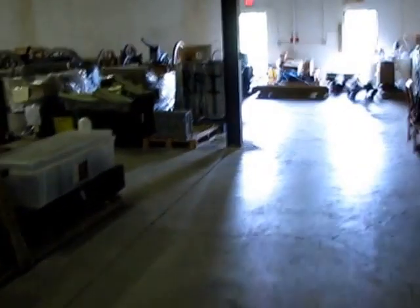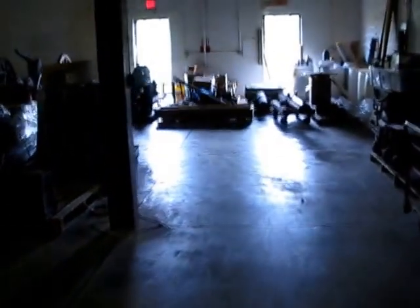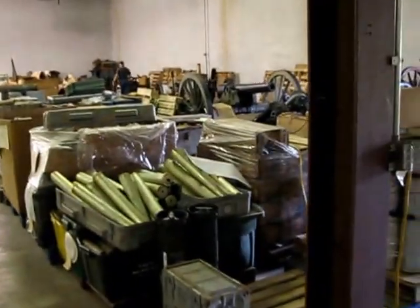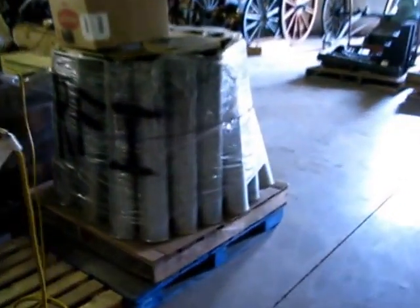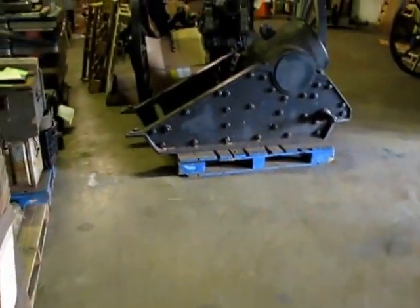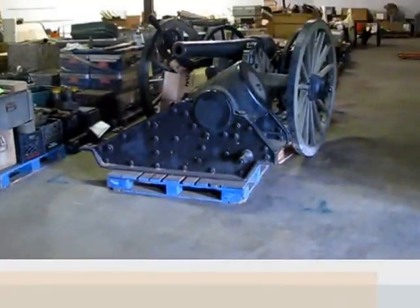We'll go back. We're in the Springfield Arsenal, one of their warehouses now. And see, it's filled with all kinds of munitions and so forth that they normally sell. But now they're going to be selling many cannons, and they're here for us to look at.